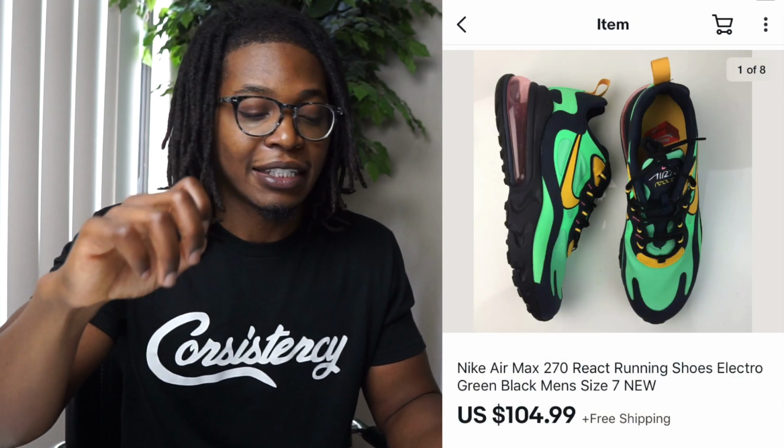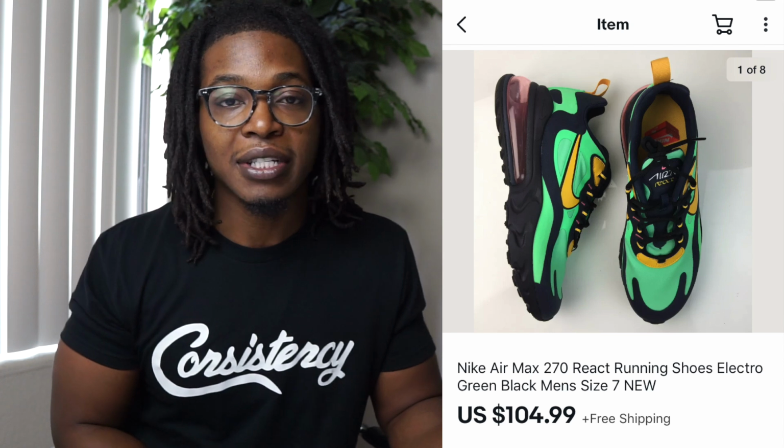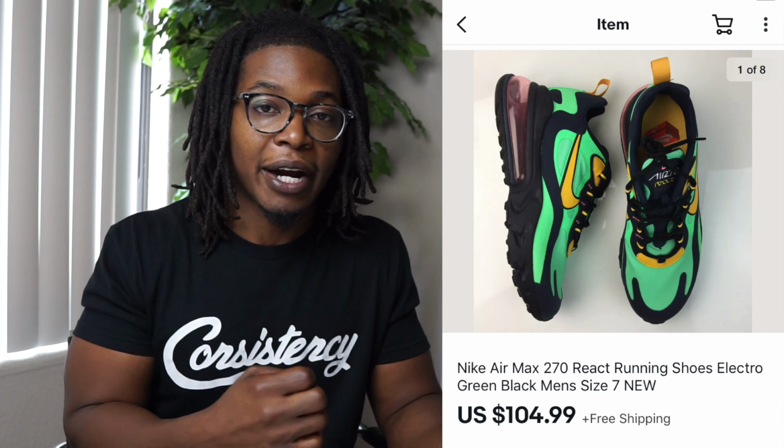And last but not least, we got a pair of Air Max 270s React in this black and green. I think it's called Electro Green to be exact. I picked these up from Ross. These were on the more expensive end of Ross. These were like $59.99. Not exactly sure why they were so expensive.